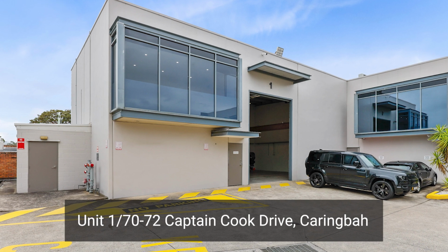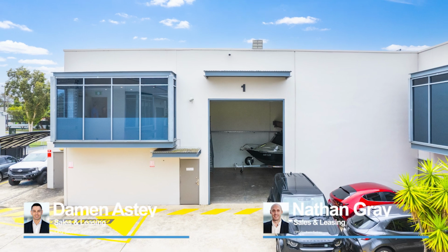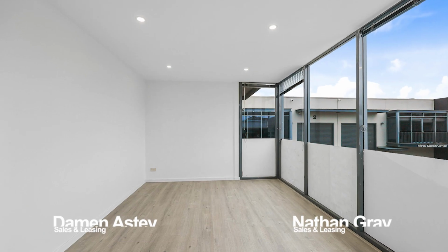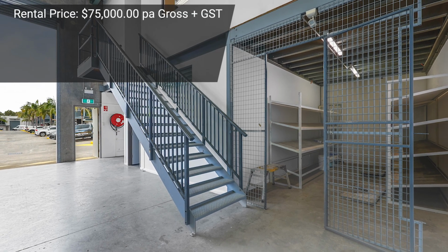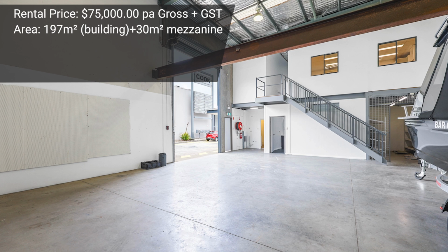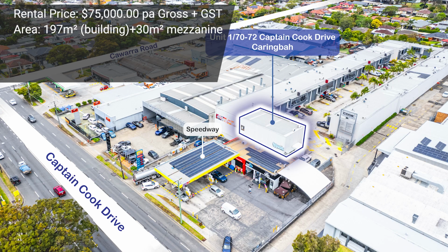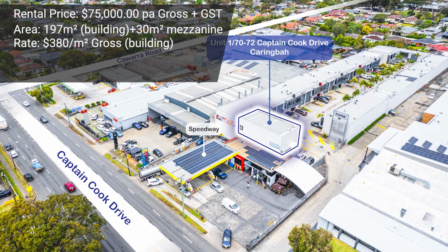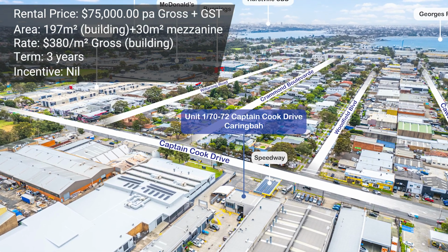Onto a few leasing deals. We've got one at 70 to 72 Captain Cook Drive at Caringbah. This property we actually sold earlier this year. Nathan Gray and Damon Asti were the agents responsible to sell that property. Nathan Gray actually had a tenant lined up to move into that property post-settlement. The annual rental was $75,000 per annum gross. It was a 197 square metre total strata area with an additional mezzanine floor space. The rate per square metre achieved was around $380 per square metre with a 3-year lease and no rent free. So that purchaser, which is now an investor, benefits from immediate rent from the date of occupation of that new tenancy. Nathan Gray, congratulations on a job well done.